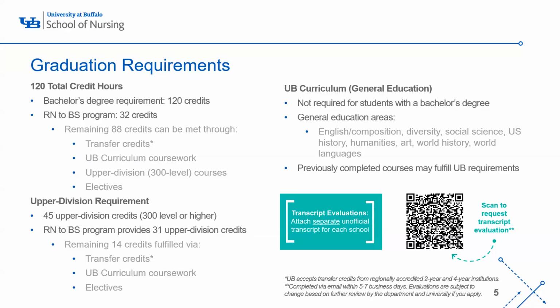Typically, the ones we see most often will be anatomy and physiology, microbiology, lifespan or developmental psychology, and sometimes pharmacology, depending on how that course is coded. Again, this is not a finite list. Those are just the ones we see the most often, and there are other courses that students have transferred in towards this requirement in the past, and it is uncommon for a student to transfer in 0 upper division credits.